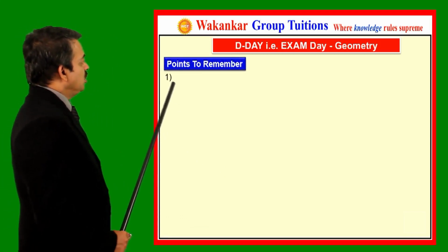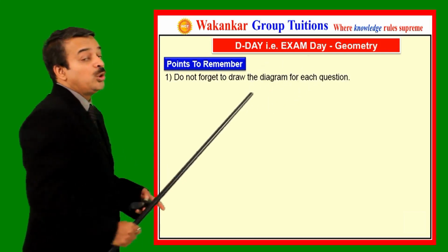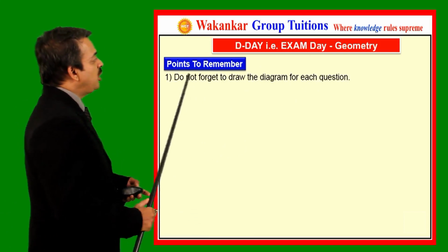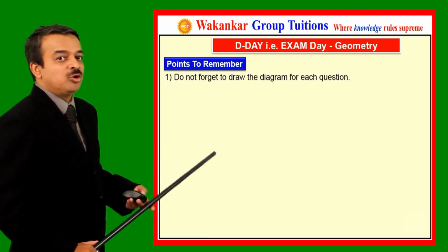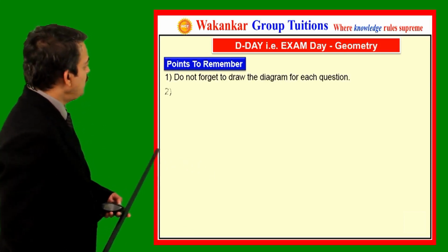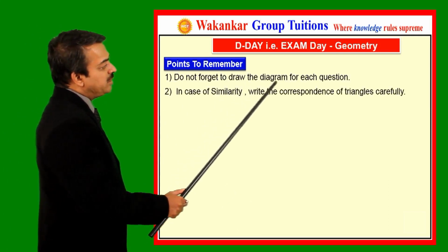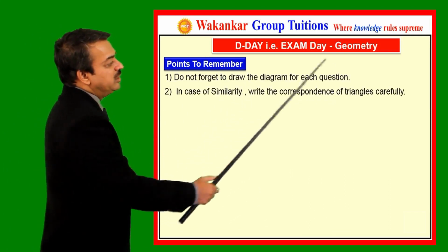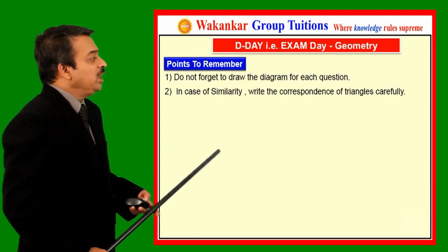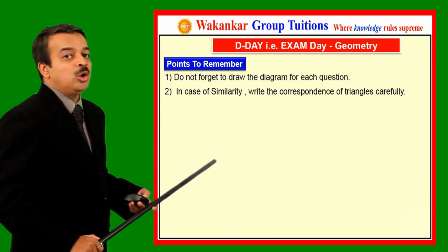So do not forget to draw the diagrams for each question. Whatever the question is, very rarely will you not have to draw the diagram, but for most of the problems you must draw the diagram. The next point is, in case of similarity, write the correspondence of the triangles very carefully. Now why I am saying so, you all know it. If your correspondence goes wrong, the entire problem will go wrong.